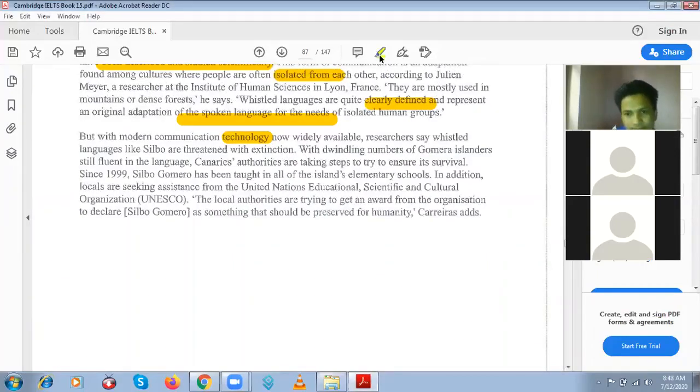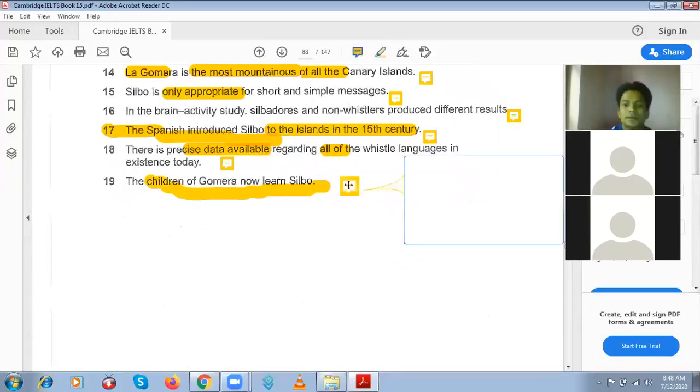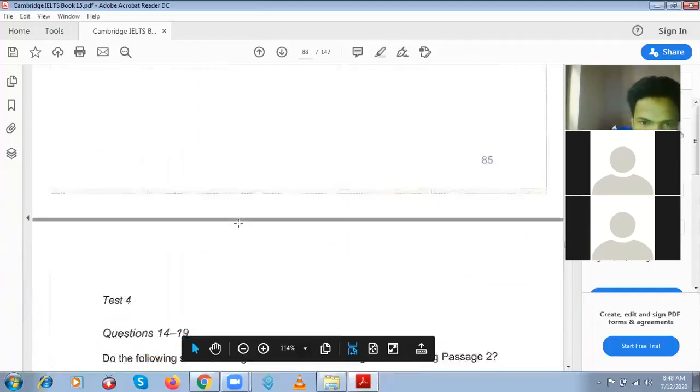With the dwindling numbers of Gomera Islanders still fluent in the language, Canaries authorities are taking steps to try to ensure its survival. Since 1999, Silbo Gomero has been taught in all of the island's elementary schools. Look, here has been taught means it is still going on. So the answer is true. This has been taught.